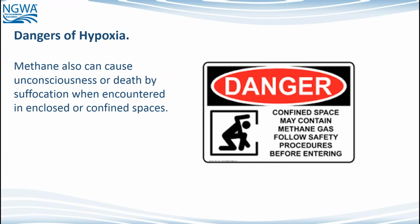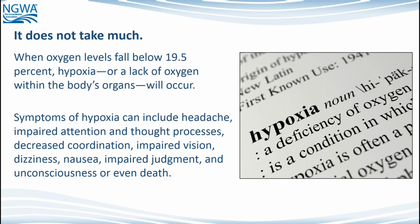But besides explosives, there are other health risks associated with methane. As with any gas, when enough of it displaces the oxygen in the air, suffocation can ultimately result. Our breathable air contains about 21% oxygen. When that percent is decreased by only 2%, the symptoms of hypoxia, including headaches, decreased coordination, impaired vision, nausea, etc., leading to suffocation may occur. It doesn't take much, but prolonged time can cause hypoxia to take place.